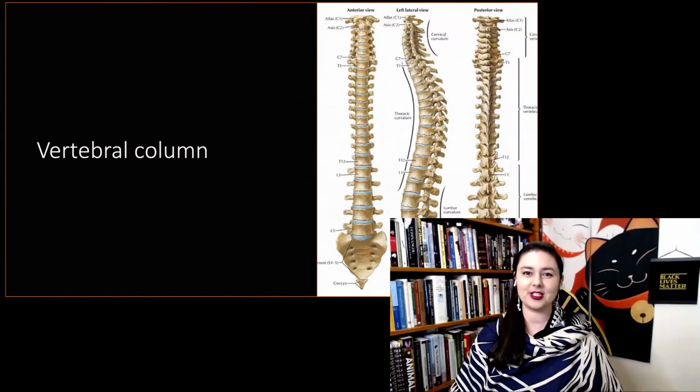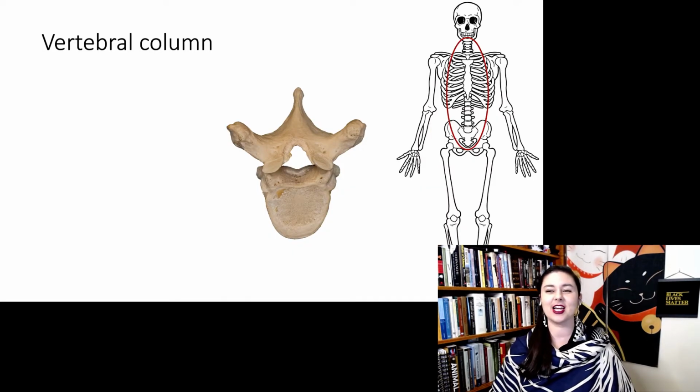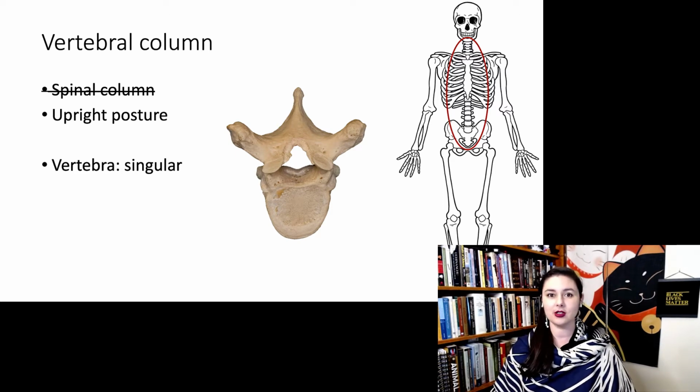Let's talk about the vertebral column. You know that poster you always see when you go into a chiropractor's office? So the vertebral column we're talking about right here is not the spinal column. It is a column of vertebrae, not spine. And we have it in an upright posture, which is a little bit different than other quadrupedal animals. Just a note, vertebra is singular, vertebrae is plural.